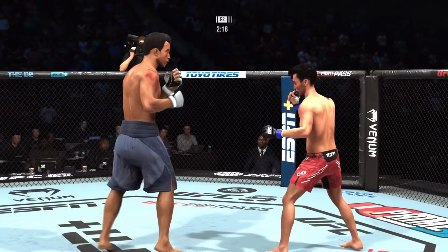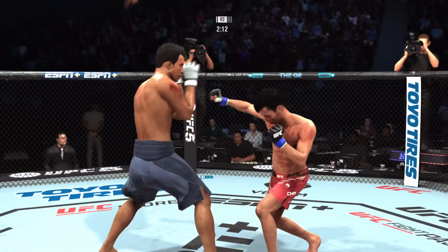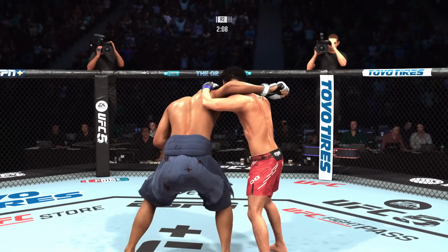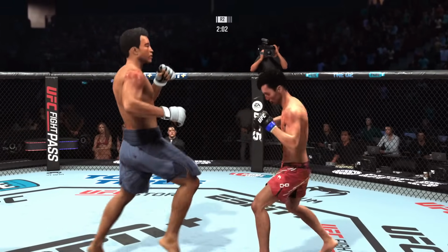Big strike lands. Big strike lands. Now he looks to try to chase down that finish. He's hurting him bad, man. That right hook is nasty. And now some separation. Two minutes now to go in round two.